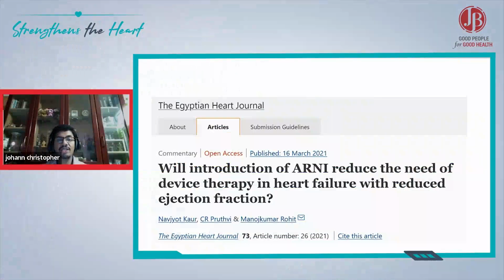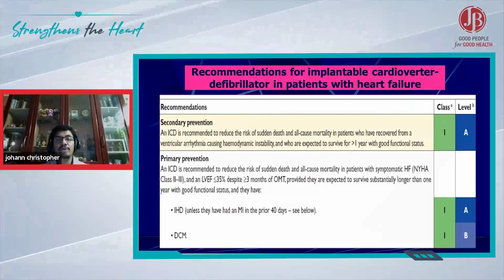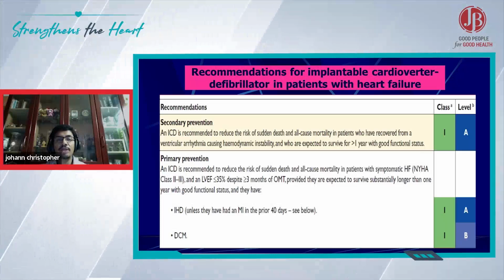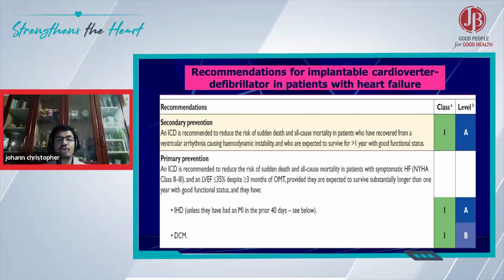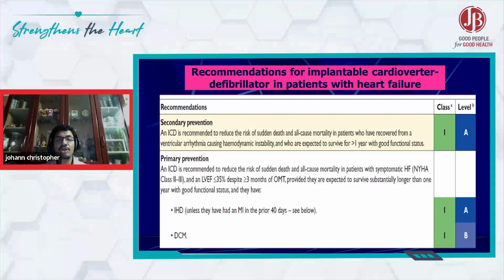And there was a very nice article which was looking at whether ARNI is going to decrease the device therapy. So we do know that device therapy is a class 1 indication according to the American College, a very strong recommendation. And we know that whether you have an ischemic etiology or a non-ischemic etiology, the recommendation for ICD is very, very strong.